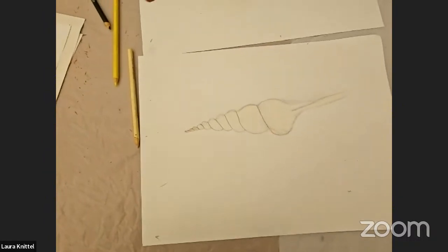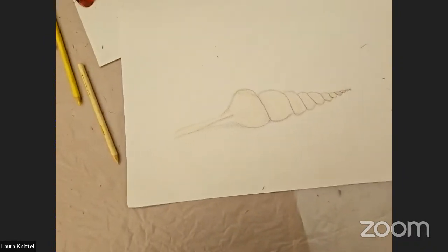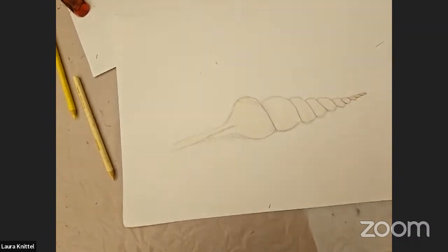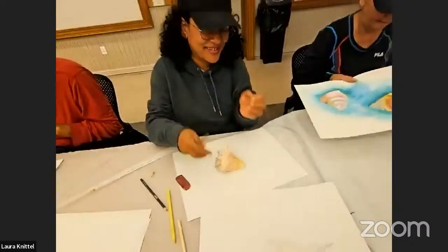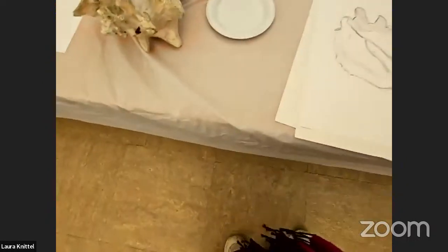Wonderful. I think this is one of the best drawings you've done so far. You've been really, really focused today and working hard. Look at the detail. Gorgeous, beautiful. Really complex shell. Yeah, people are saying gorgeous because it is.